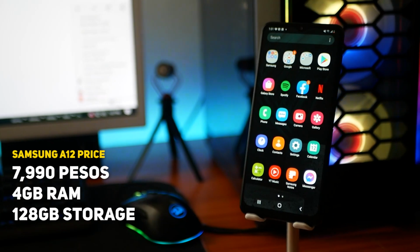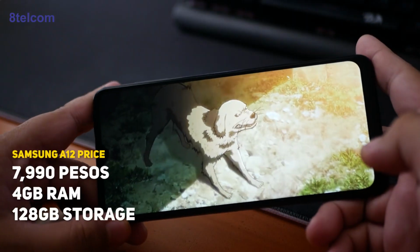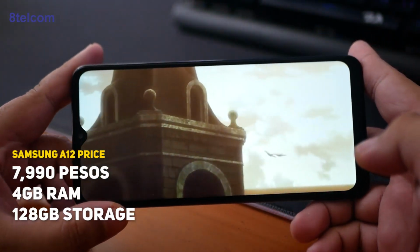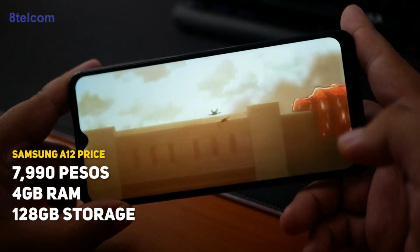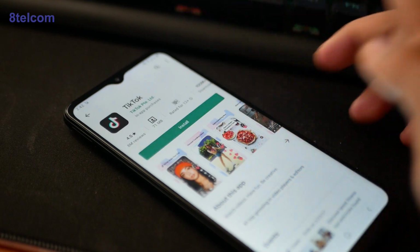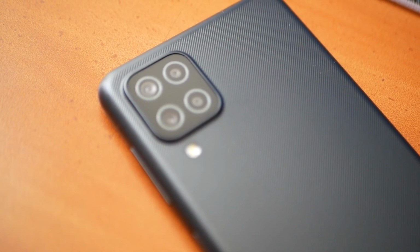So for the price of 7,990, Samsung A12 is worth it for most users. Big screen, quad camera, and a huge 5000 mAh battery is what we love about this phone. Perfect if you're just starting to create content from your phone because it's one of the budget phones with a solid rear camera and a decent selfie.